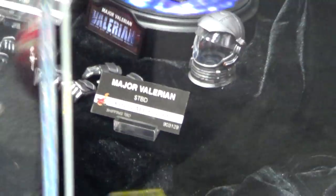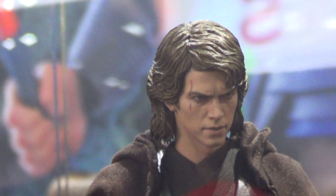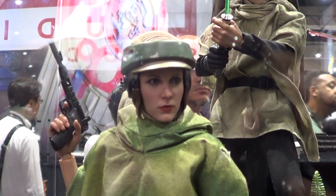Not looking too bad. And then moving on to some Star Wars. Here we have Senator Palpatine, or Emperor Palpatine, sorry. Emperor Palpatine looks awesome. Big robe right there. Then the Royal Guard. Not a whole lot going on, but still looks great. We have Anakin Skywalker. Mean face right there. Yeah, mean Anakin. Oh wow, we have some Endor Princess Leia, looking gorgeous.